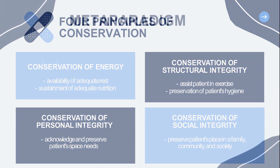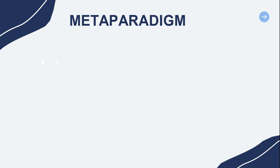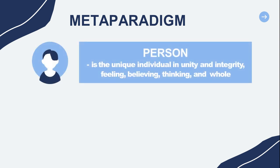Now we are going to talk about Levine's conservation model in the nursing meta-paradigm. In the concept of the person, it is described as the unique individual in unity and integrity, feeling, believing, thinking, and the whole. Also, it is the holistic being who constantly strives to preserve wholeness and integrity. Levine's assumption in the individual is that each individual is an active participant in interactions with the environment, since this ability seems to be ineluctably tied to the individual's sensory organs.